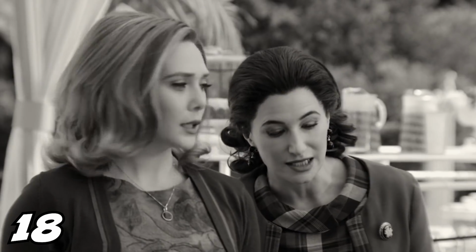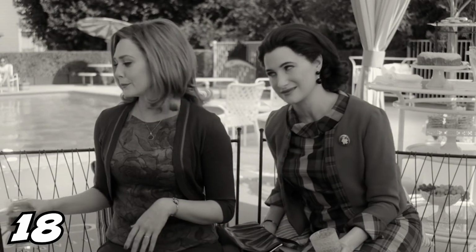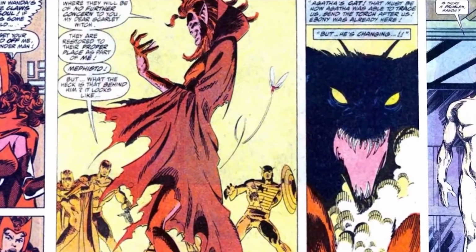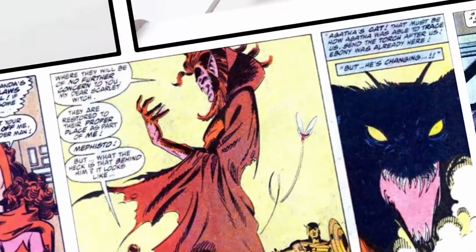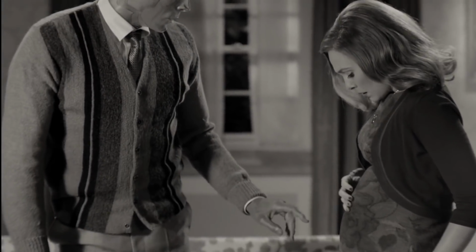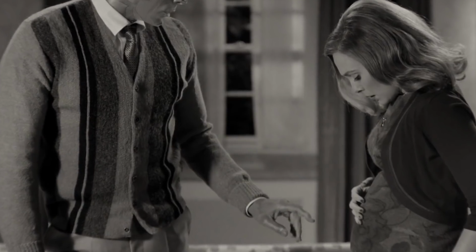When they have those lines of dialogue, the devil is in the details, and that's not the only place he is. Obviously that's probably a reference to Mephisto, because he's such a big part of Scarlet Witch's children's backstory in the comics, and this episode is all about her getting pregnant. Most of the episode references children in some way.